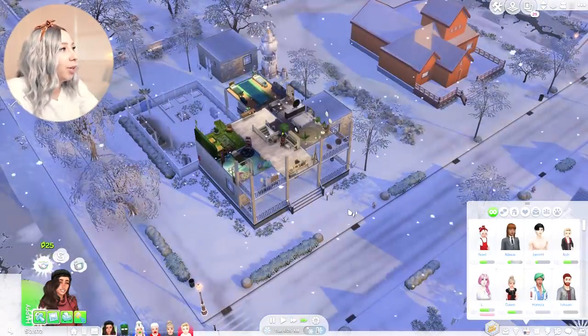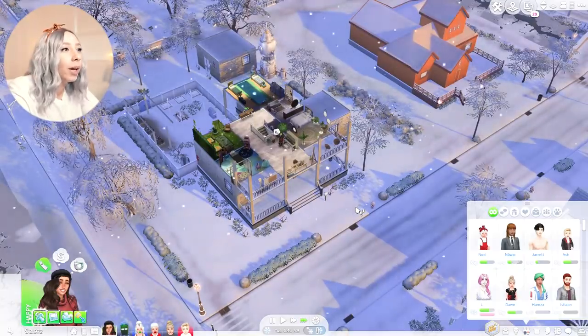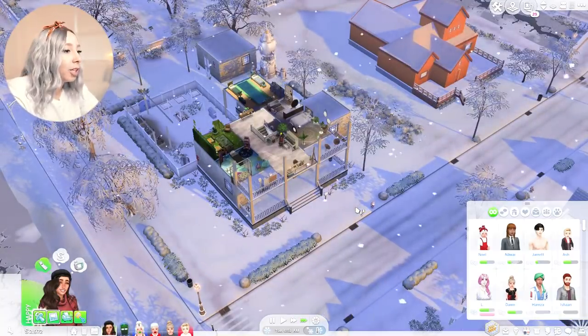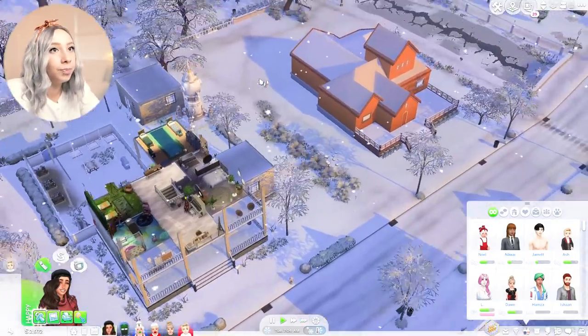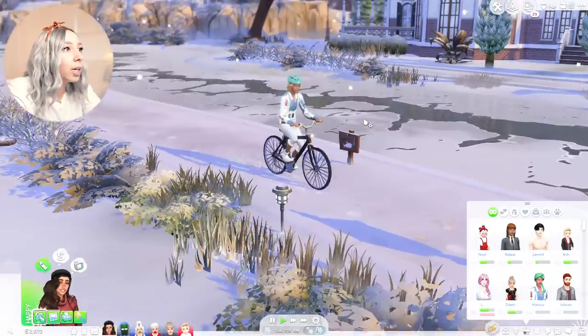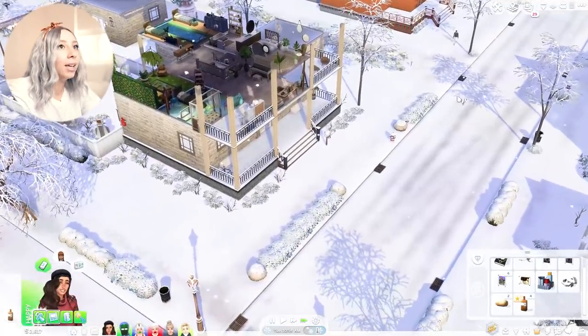If we have a baby with a ghost, it's just gonna look like a normal Sim, by the way. I wish we could make a toddler into a ghost, or a kid, or any of those things, but I don't think we can. No one has walked by.